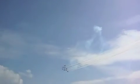Now on the far right hand side at the back of the formation, with red smoke on the wingtip there, is Red 4, Flight Lieutenant Dave Davis, known as Horse. I won't tell you why. And he's in his second year on the team. He formerly flew the Tornado F3, which is an aircraft that provides UK's air defence alongside the Typhoon, and also formerly the Falkland Islands air defence too.